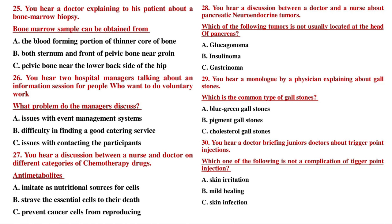A bone marrow biopsy is performed through the procedure called a bone marrow aspiration to obtain a sample of the bone marrow, which is the blood-forming portion of the inner core of the bone. Usually, a bone marrow aspiration is taken from the pelvic bone called the ilium. That can be accessed from the lower back near the hip. The sample can also be taken from the center bone in the chest called the sternum, or the front of the pelvic bone near the groin.